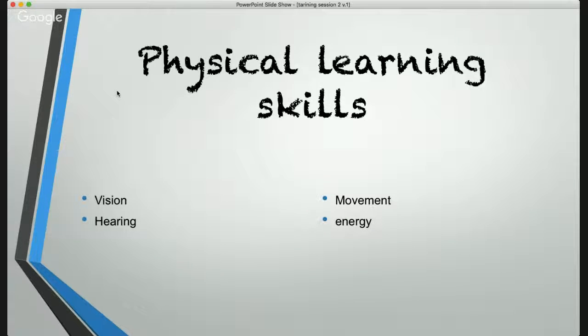So these are the physical learning skills. Vision. Children need to be able to see. If a child has visual problems or is classified as blind, then of course they can still learn, but there is a handicap to learning and they need to be taught in a special way. Hearing. Hearing is very important, and lack of hearing is often overlooked. It's the hidden disability.